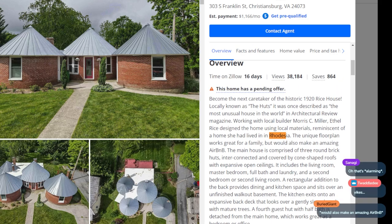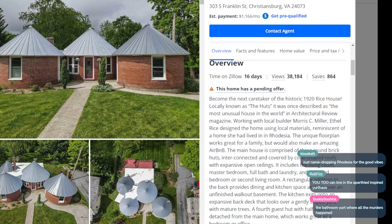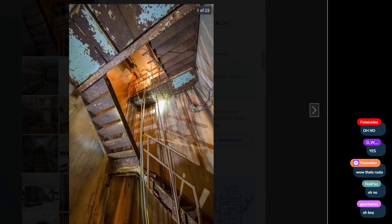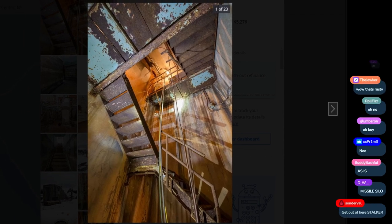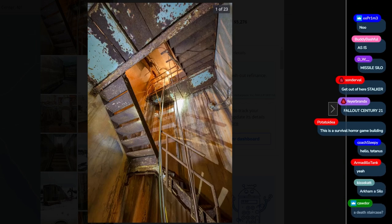What? That's wild. Well, I mean, we're on a silo kick. We're looking at yurts or grain silos, whatever you want to call it. How about, this is not a yurt. This is more of a silo. Let me explain myself. Actually, I won't have an explanation, but yes, DW, you called it very early. This is a missile silo.